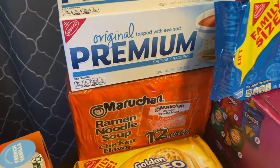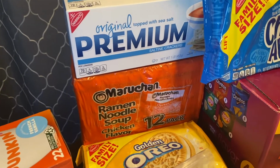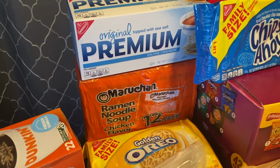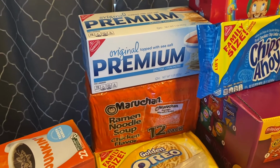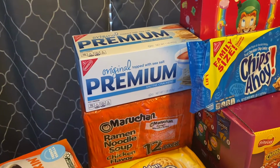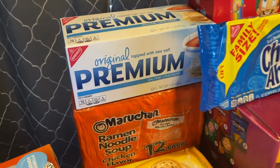I do plan on doing chili this week. Y'all know, let it cool down a little bit and we be trying to make some chili. So I do plan on doing some homemade chili this week. So I wanna have options for the chili. I think Jace may prefer crackers with his chili. So I got these, and you know, the rest of us would probably prefer hot dogs with ours. So I got us some hot dogs and hot dog buns for the chili.